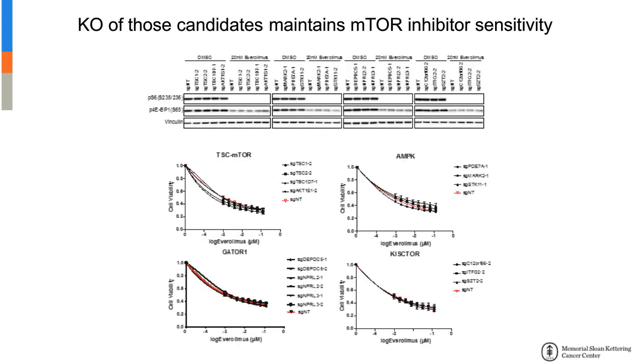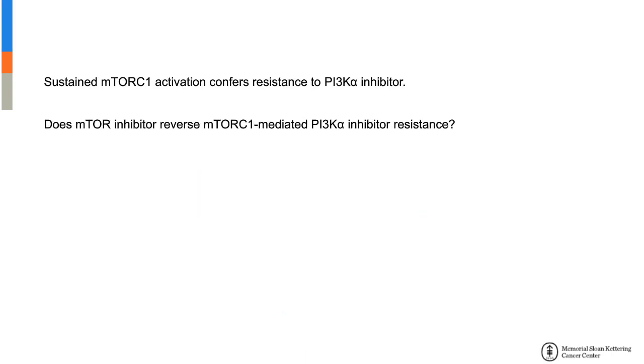To this end, we used the mTOR inhibitor everolimus, and we observed TORC1 activation is efficiently inhibited in knockout cells and wild-type cells. Consistently, knockout cells show similar everolimus response to wild-type cells as determined by CellTiter-Glo assay. Since the sustained TORC1 activation confers resistance to PI3K alpha inhibitor in knockout cells, next, we wondered whether mTOR inhibitor could reverse TORC1-mediated PI3K alpha inhibitor resistance.